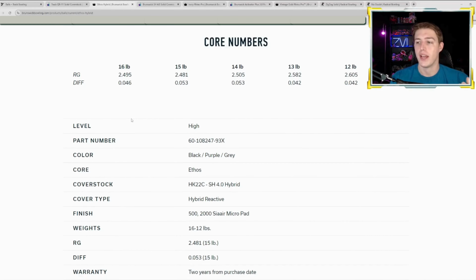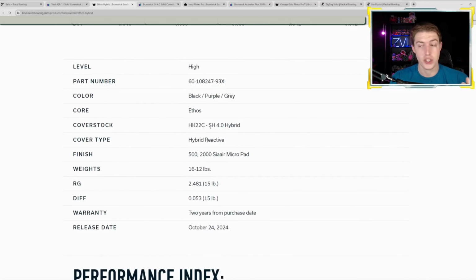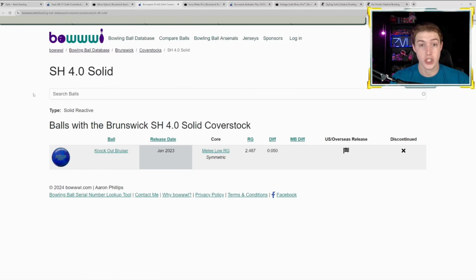But what do we have for the cover stock? We have more HK22, HK22C again. They've sold HK22C stuff so well, they have to stick with it. Like, it's rude of them not to. So many people love HK22C right now. But it is SH 4.0 hybrid. Now, the only reason that should sound familiar is we have the Knockout Bruiser. That was the last time SH has been used.